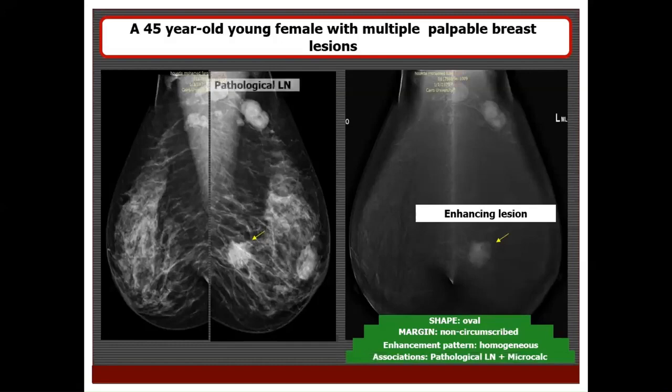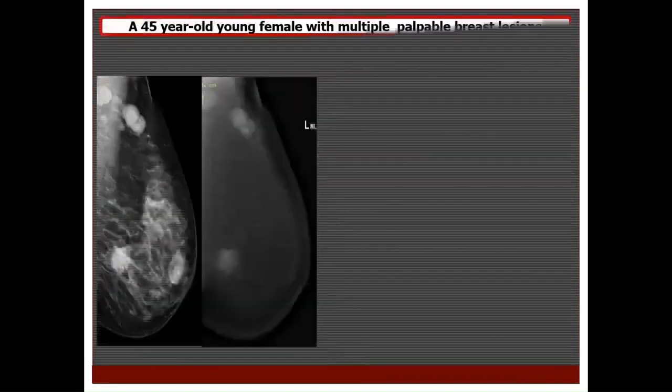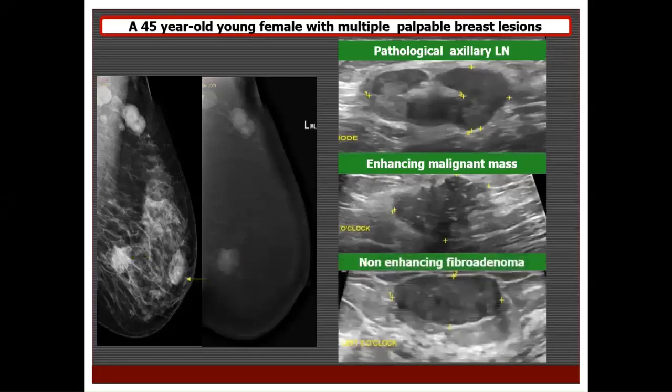We have additional pathological axillary lymph nodes, and looking close at the lesion and magnifying it, there were also grouped microcalcifications within the lesion. So the diagnosis here is an invasive duct carcinoma. And this was her complementary ultrasound. These were the pathological axillary lymph nodes, the spiculated mass lesion, and this was the oblong-shaped, non-enhancing fibroadenoma.